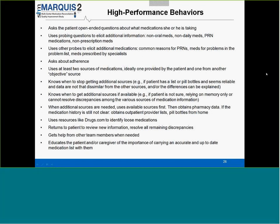Know when to stop getting additional sources. If the patient has a list or pill bottles and is reliable, and your data are not that dissimilar from another source that you have, and the differences can be explained, then you can be done. So you've got a list, they have a list, and they can explain away the differences, then you can be done.